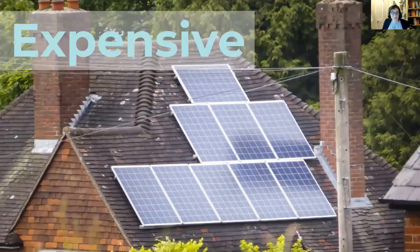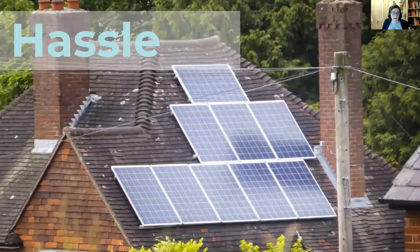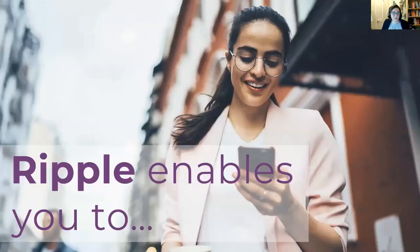Now he's looked into rooftop solar. It's quite expensive, and actually for Stefano, his roof isn't even suitable for solar because he's got some windows in his roof. And also having rooftop solar can just be a real hassle. You've got to have scaffolding on your house, you've got to have surveys, and it's just quite a lot of hassle getting it installed.